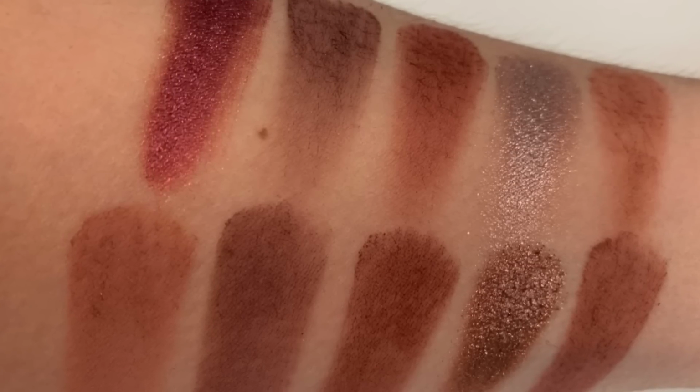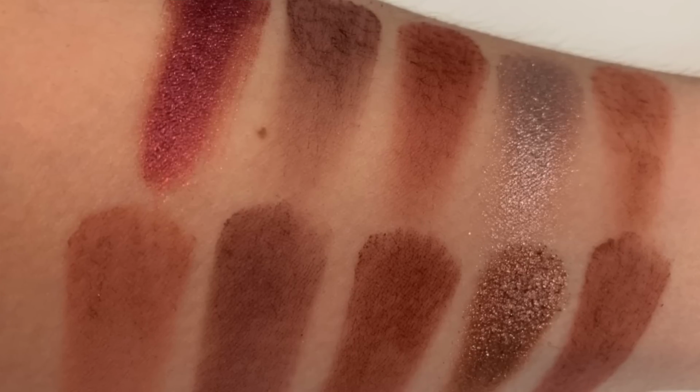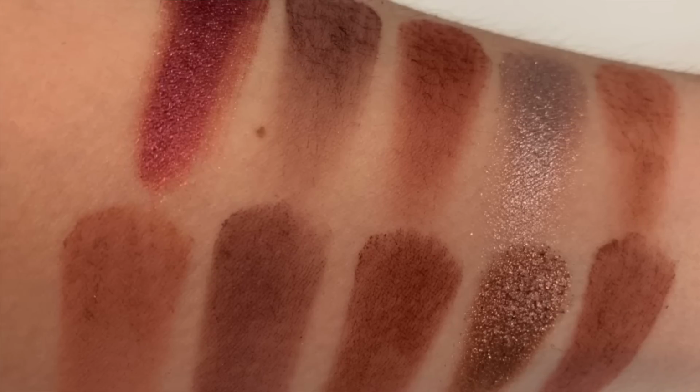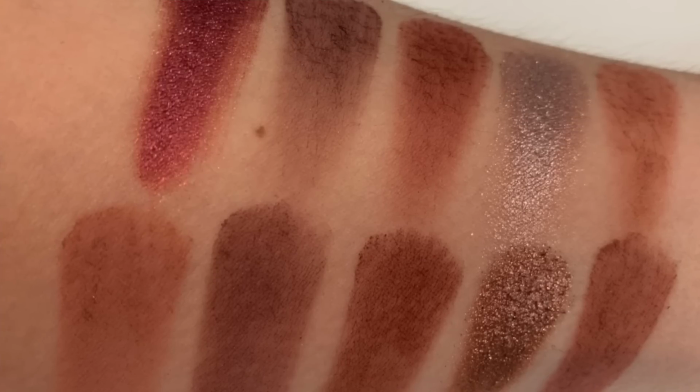Teddy. Now Magic is not a blended shimmer like Charmed is, and I do love the melted shimmers. However, they have put a silver in here and I do think it was needed. It's a really beautiful colour.